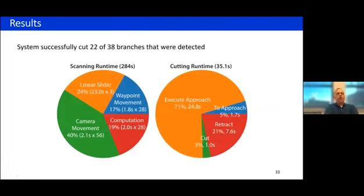So a lot of work, but we only attempted 38 branches. So a very, very small data set. And we were able to cut just over 50%. So we cut 22 of 38 branches. And here you can see the runtime, and of course you can read the paper if you want a little more details about how these reporting criteria are broken down.